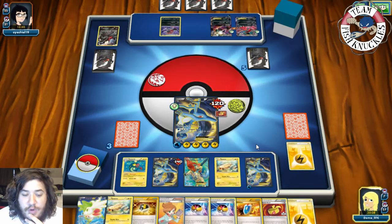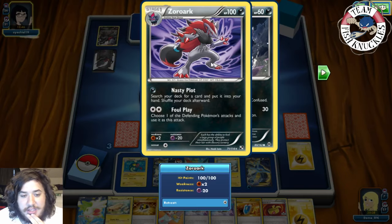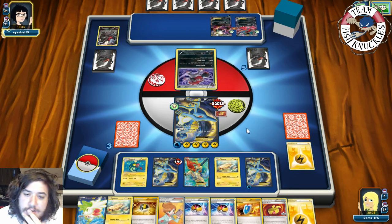And let's see, what will my opponent do? They can't really tank with anybody. Here comes Zoroark. It could use, I guess, Foul Play, maybe? Foul Play could copy Dragon Tail for 60, which will be a knockout. Oh, that'd be really scary. But they're going down to 3 Prize cards. So, I mean, they go down to 3.